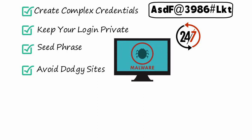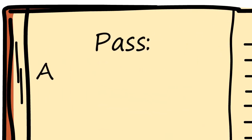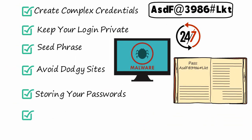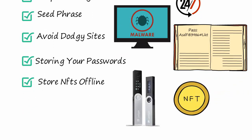Storing your passwords. If you need to store all your credentials and passwords, keep them in a physical format. By storing them offline, you can avoid a data breach and mitigate the risk of someone being able to access your NFTs. Store NFTs offline. If you're not in a rush to trade or sell, keep your long-term digital assets offline. And as previously mentioned, a cold storage hardware wallet can help you to do that.